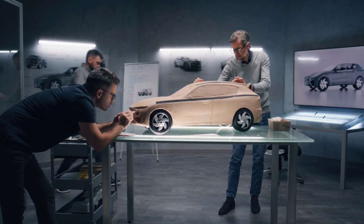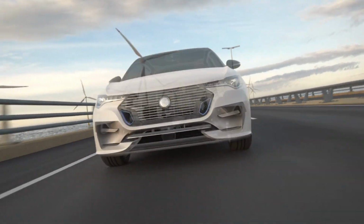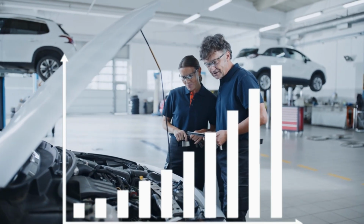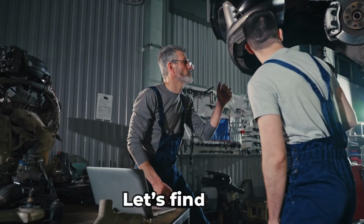EV makers promise lower maintenance and easier repairs, but the reality is starkly different. A man who bought a plug-in hybrid was shocked to find out battery repairs would cost him more than half what he paid for the whole car. Many EV owners face repair costs exceeding their car's value, leading to premature junking. Why is this happening? Let's find out.